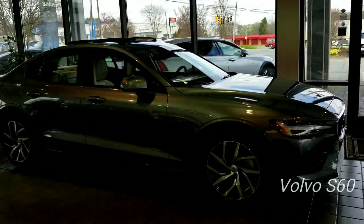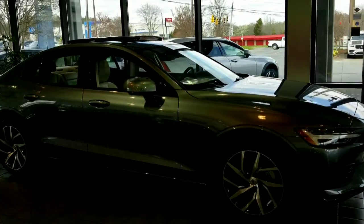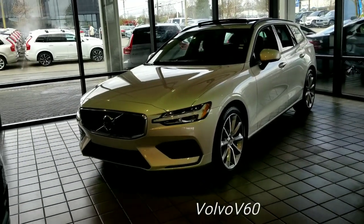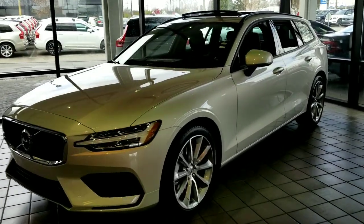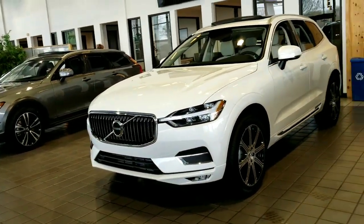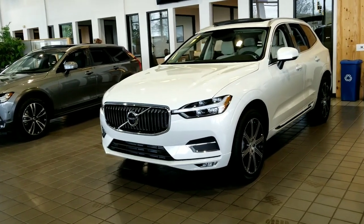Smallest sedan, the S60. Nothing but a miniature S90. V60 Birch Light, which is a brand new color in the Volvo lineup for 2019. This is the V60. This is nothing but a smaller V90, which I actually showed you earlier. So if you've never thought about coming to Volvo, perhaps you should. An award-winning lineup, each of its SUVs have made a prominent statement on the automobile industry.